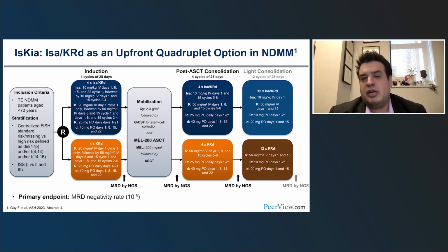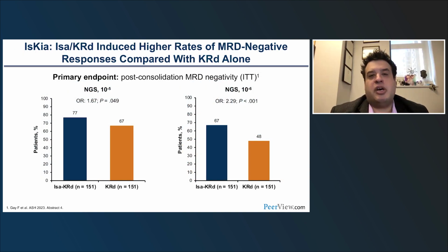And also actually presented as a plenary at the most recent ASH meeting was the IsKia trial. Although we don't yet have PFS data presented from this study, we have MRD negativity rates comparing the Isa-KRD quadruplet versus the KRD triplet in transplant-eligible patients. From the primary data, when we evaluate patients with either the 10 to the minus 5 or 10 to the minus 6 standard, we do see higher rates of MRD negativity with the quadruplet over the triplet.